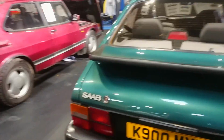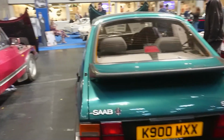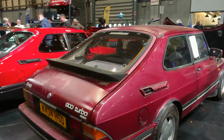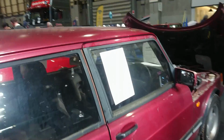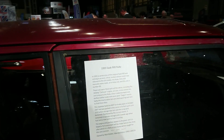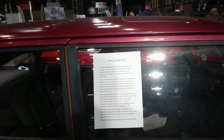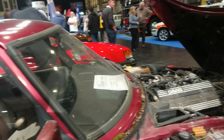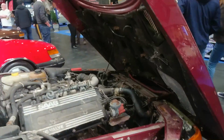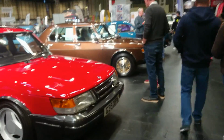So a very, very late one. 92, 93 plate. I think my first production 93. Again, 92, 93 plate. 900 turbo, 16 valve. It's a very, very late one. It's a Ruby. Wow. So it's a limited edition right at the end. Fantastic. Yes, it needs a bit of work, but I'm sure it's going to be amazing when it's done. Like this one here.